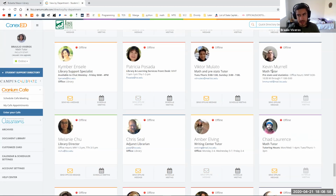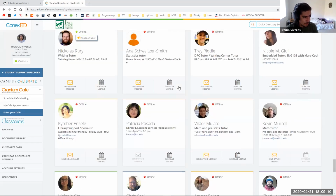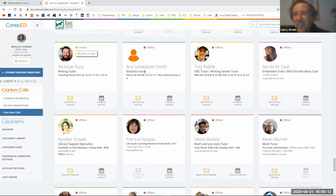Kevin is actively taking the class. He's an embedded tutor in Wynn's class, I believe. Anna's the embedded tutor in my class. Oh, Anna's the embedded tutor in your class. Okay. Not this class, but my other stats class. Gotcha. So she's actively taking the material, so she's fresh on it. She's probably the best person to get in contact with. But again, anyone with the math tutor title can help you out.